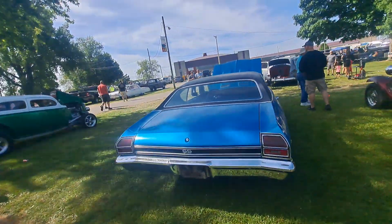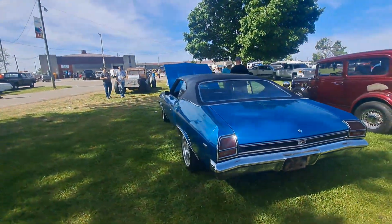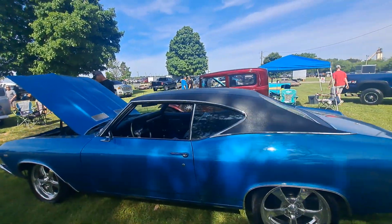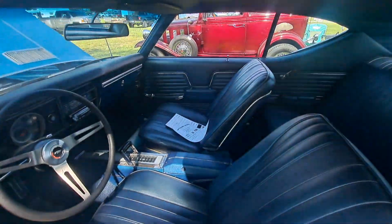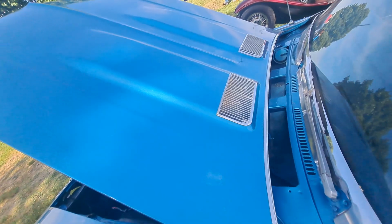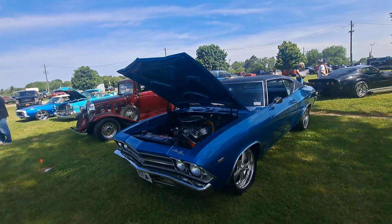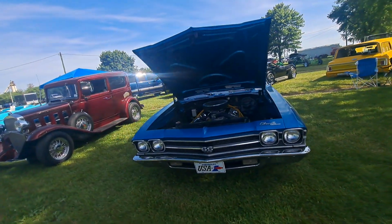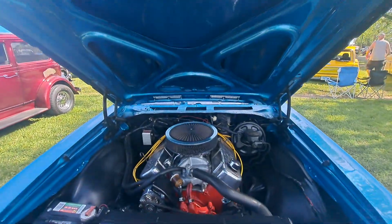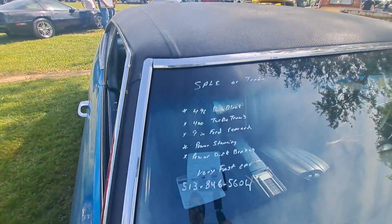68 Chevelle SS. I love that rear end. Man, is that not cool? I'm just gonna slow down, get what I get. What I don't get, I don't get, right? Love that hood. Oh yeah. Is it for sale? Yep. All right, here's your contact information.